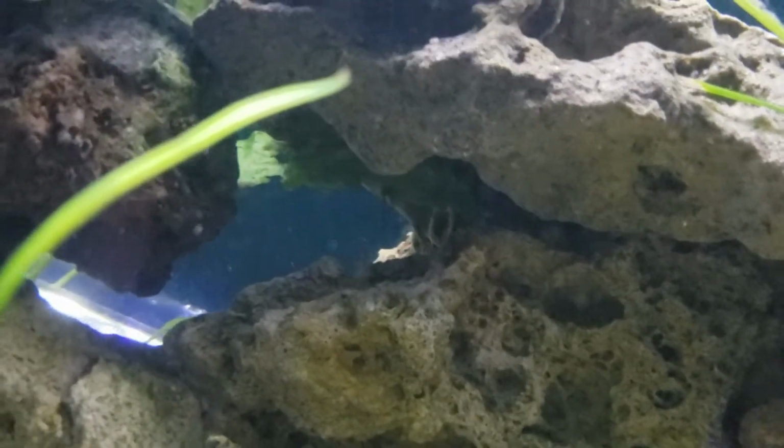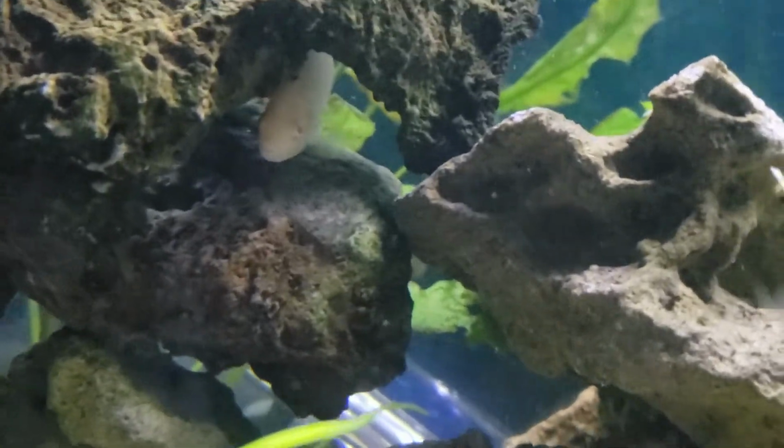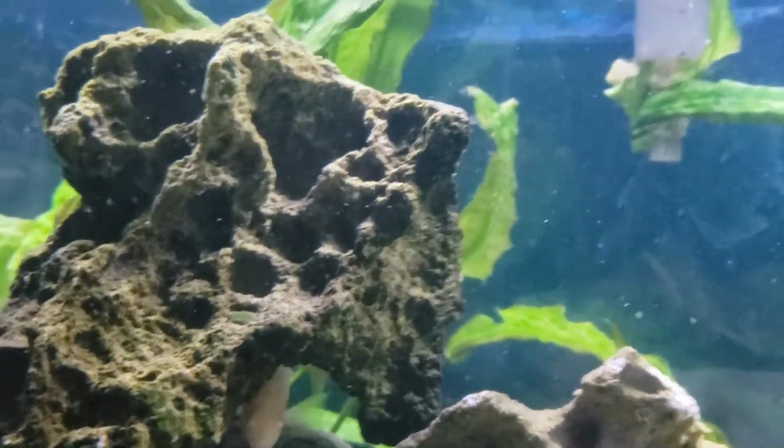We also have what people refer to as the fairy cichlid. They are the Brichardi albinos. Have a total of 4 of those in here. And as you can see, they've all kind of staked out their own little territories.